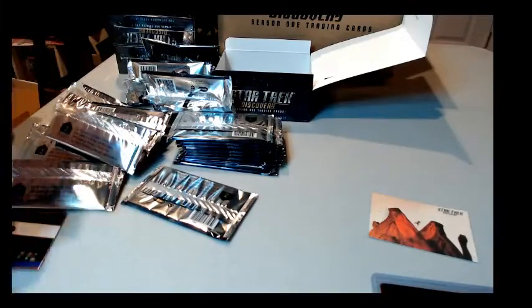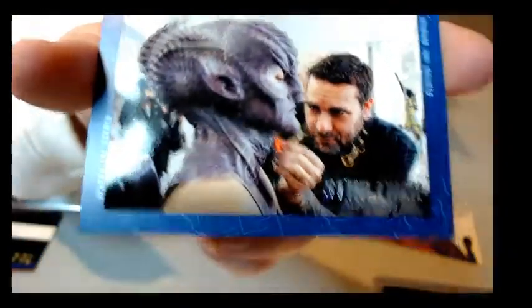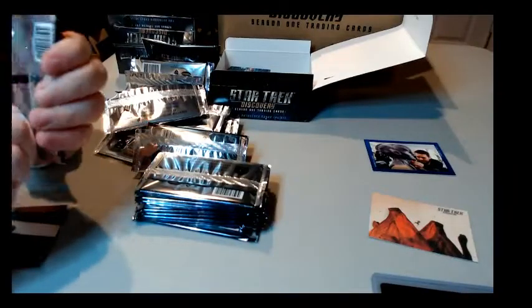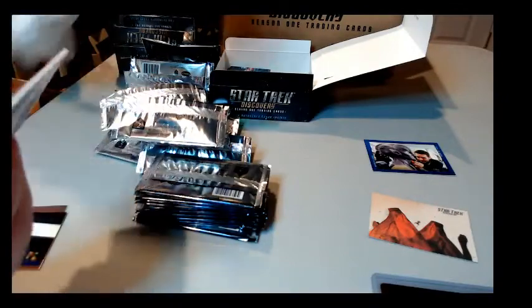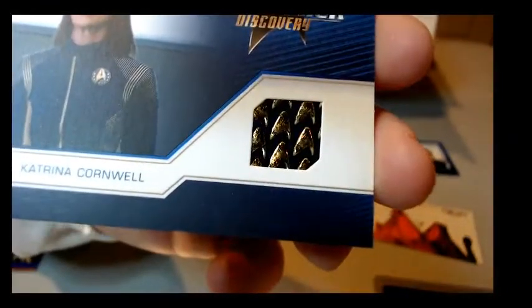I'm gonna guess this is a behind the scenes, since it's a guy working on some makeup. Yep. Oh, not too bad. This must be a relic of some kind. It's awful thick. That is a cool looking card. Alright, so this is RC11. A piece of costume material worn by Jane Brooke, but it's like a gold pattern of the logo, which is pretty cool.